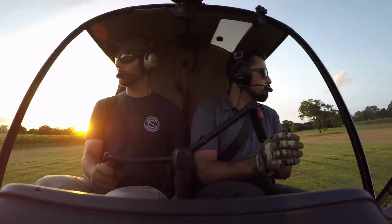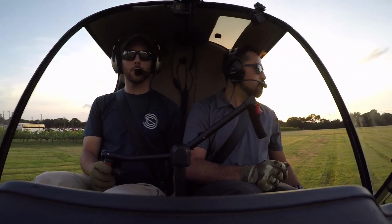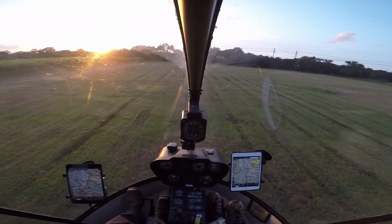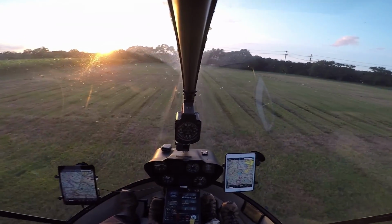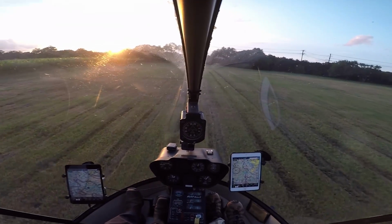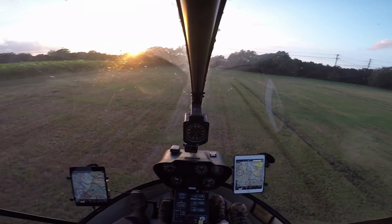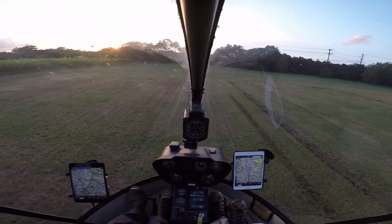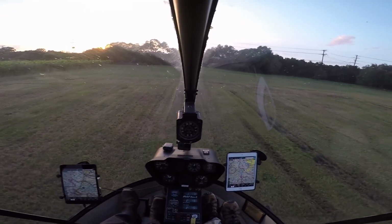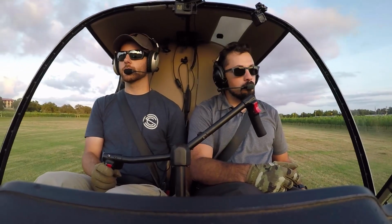Clear left. Clear right. Coming around, just before it slants down. Okay. Always with these off-airport spots, even though this isn't a confined area, always give yourself as much room as possible, right? Go to the back of it and get as much running head start as possible, because the runway behind you is not going to do any good, right? Yep, exactly.